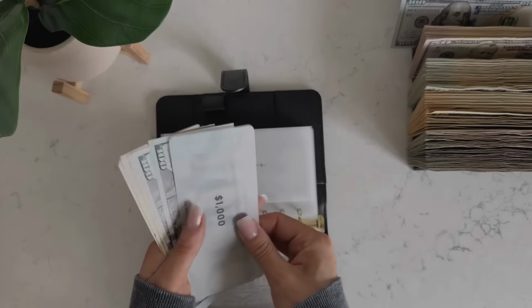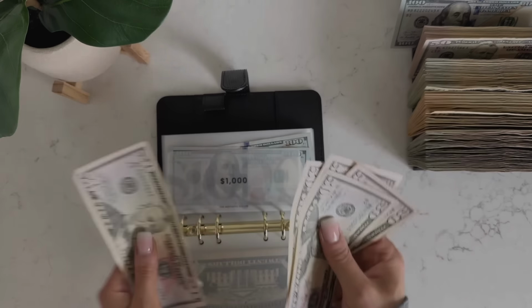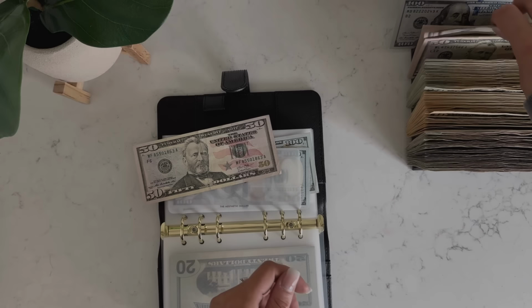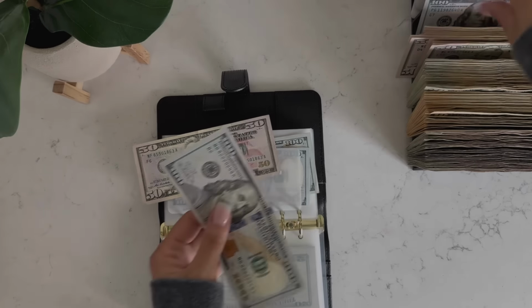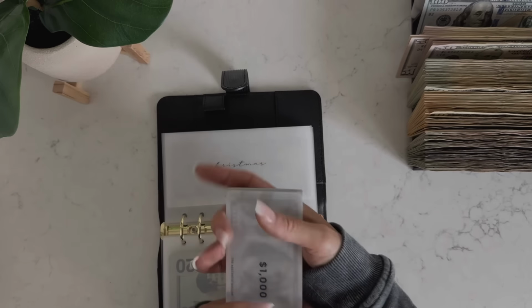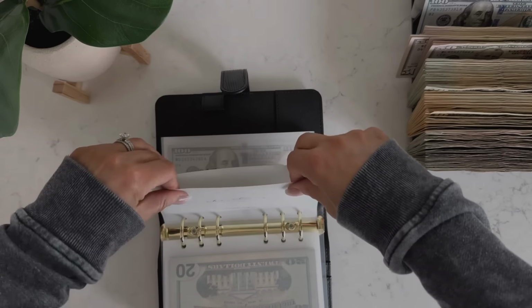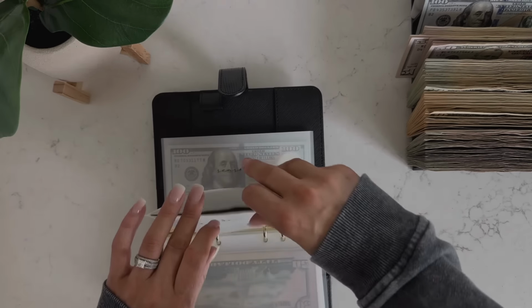Let's see what we got here for Christmas. 50, 51, 52, 250. I've got two. All right, I was wrong. I do need these hundreds. We were $50 away from doing a $500 placeholder on that one.